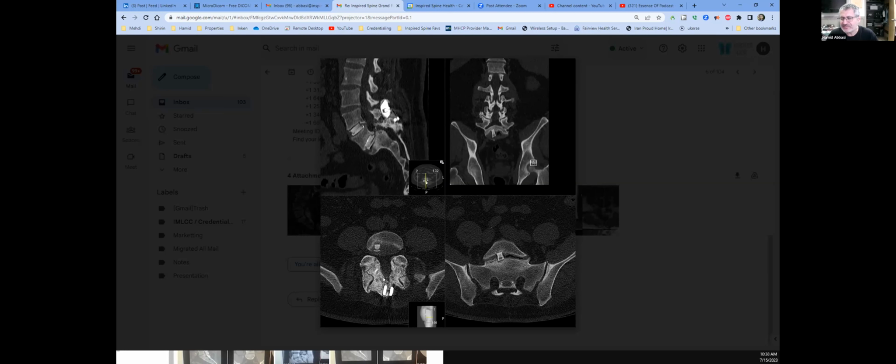If you ask me, either extraforaminal or lateral to medial or medial to lateral decompression of the L5-S1 based on your description is warranted. Fusion is a dealer's choice, in my opinion.